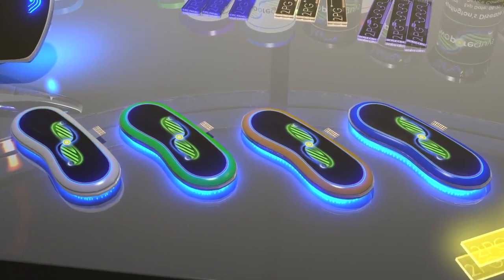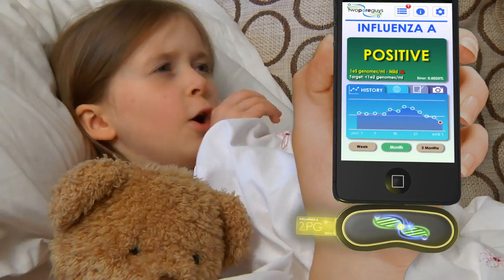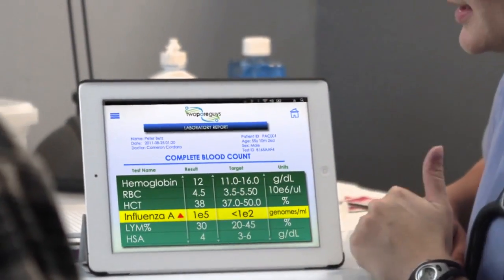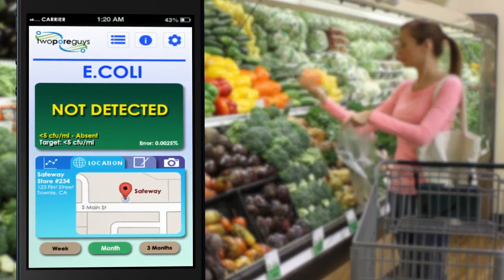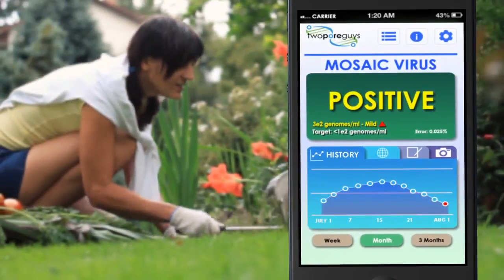A device that consumers can connect to their phones and use every day. At home to test their kids for the flu, or at the doctor's office to get a complete diagnosis. At the grocery store to check fruits and vegetables for E. coli and other pathogens. In the garden to check the health of their plants.